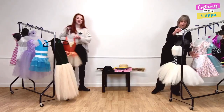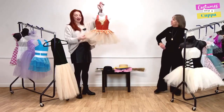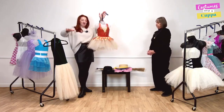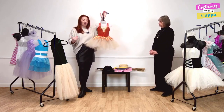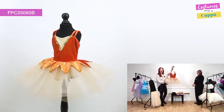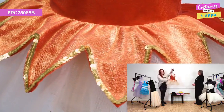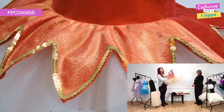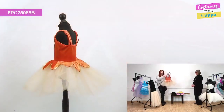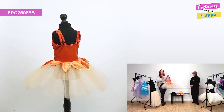Going on to this gorgeous burnt orange tutu. So again, it's kind of a bell shape, so it's not a sticky out pancake platter style. It's a little bit more relaxed. So you get a nice little bit of movement. So if you're doing any little jumps and things with your younger students, they're going to really pop. On the back, you've got two straps that go over to the back, and they're adjustable. We always say how much we love adjustable straps, just because they're fantastic for sizing. You've got that little bit of security.